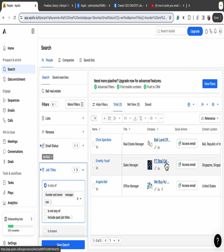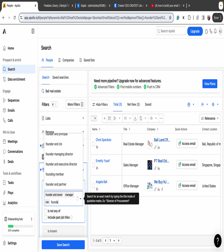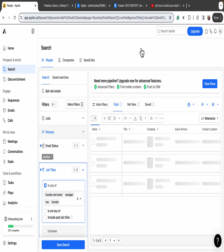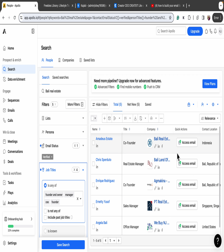And let's hover to see if we get anything here. It's the office manager, real estate manager. Let's see. Let's see, simply founder, because sometimes the double titles. Okay, that's better. So I've net five totals there.